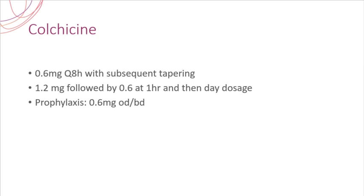And think about the side effects also, because the moment you see loose stools, you better stop colchicine. But before going to the side effects, let's learn about the mechanism of colchicine, because by learning this mechanism, we can predict all the side effects. The basic mechanism of colchicine is inhibiting the polymerization of the cellular protein tubulin. So this tubulin, if it undergoes polymerization, is going to form microtubules. These microtubules play a vital role in cellular migration.